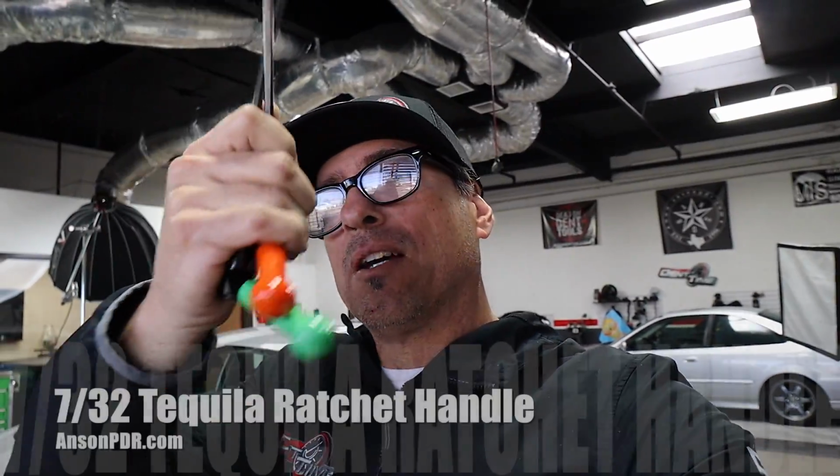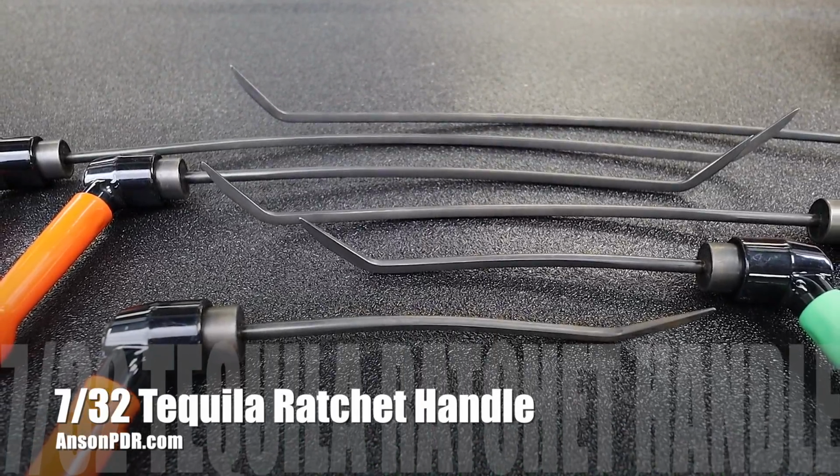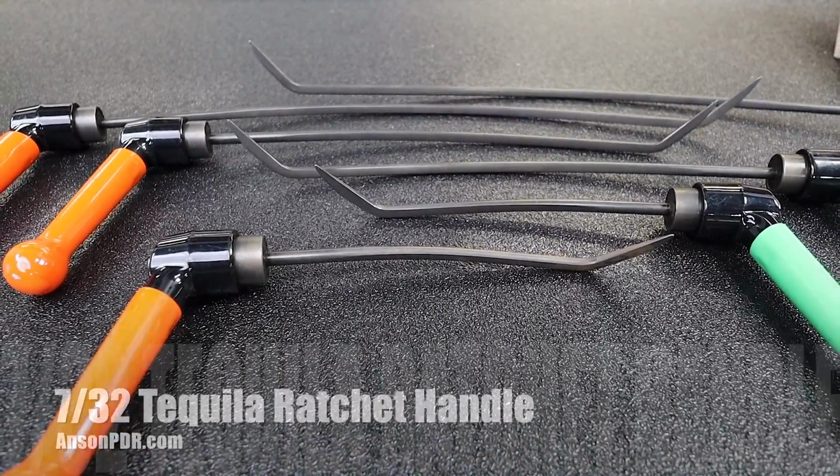Now the other tools I'm going to recommend are the 7/16. Whoa, did I just say 7/16? Sorry, I meant to say 7/32 Tequila ratchet handles. Man, I cannot believe how effective these guys are. Whether you are a roof tech or you are a hail tech, you're going to want a set of these.